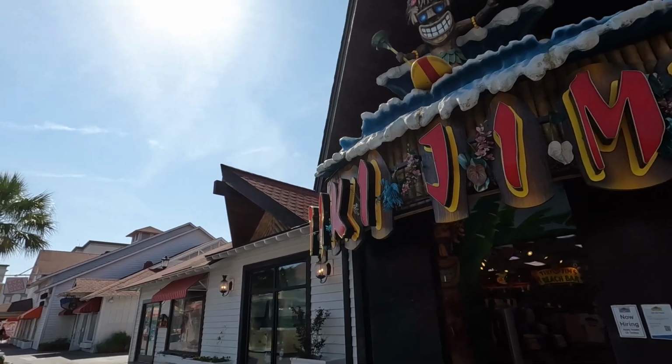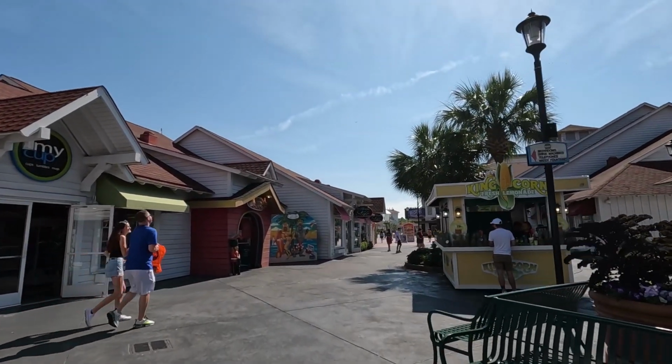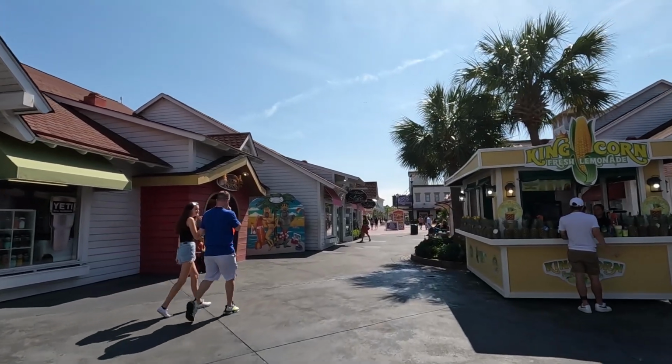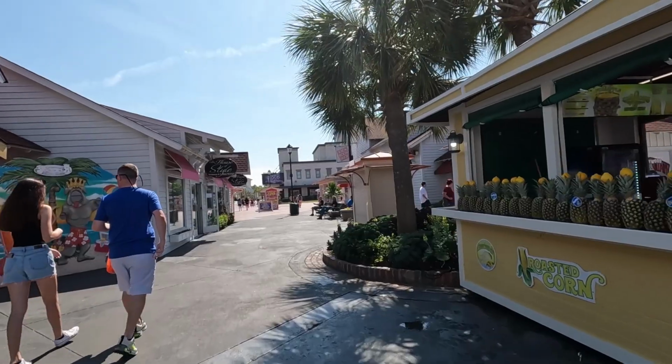Here's Tiki Gems, which is a massive, massive gift shop. Got a cup store. House of Style. Those pineapples look good. Get a fresh pineapple drink.